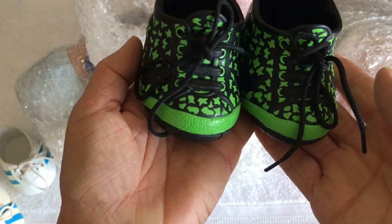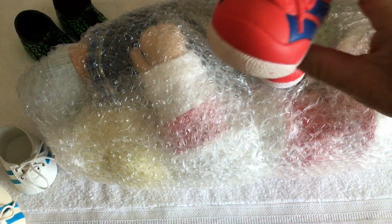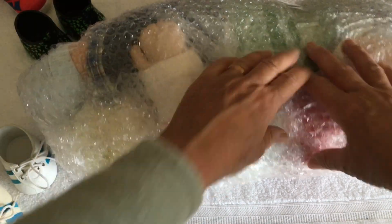Okay. These ones. Hopefully these ones aren't odd. Right. No, they're not. So they're great. And this here. Red ones. Okay, let's have a look. Okay, we've got legs. And here's the first one.